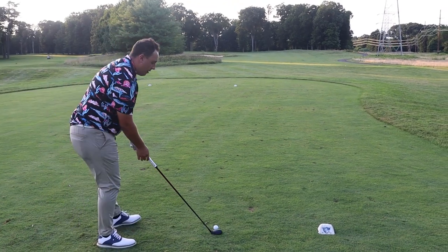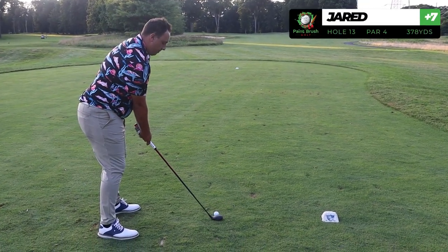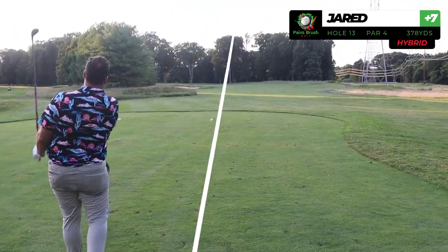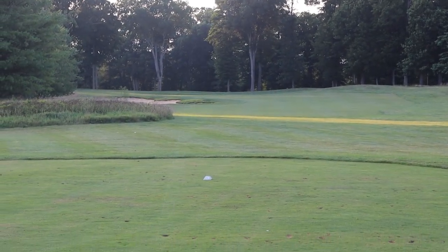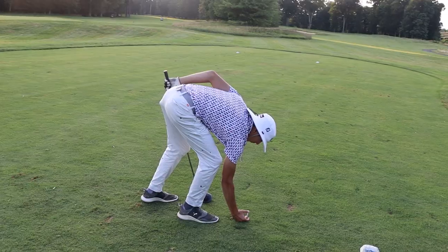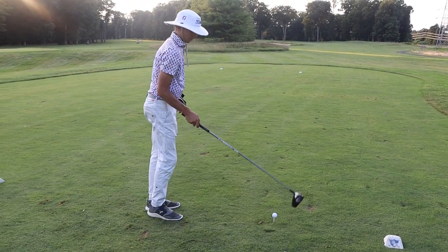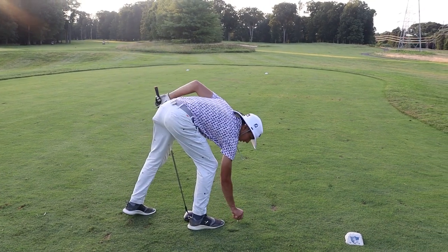Kind of just fade one off the bunker. I toe-drawed it. Stays right of the bunker, it's okay. And it is right in the bunker. Alrighty. Any par four that's under 400 yards, I absolutely love. So let me love this.